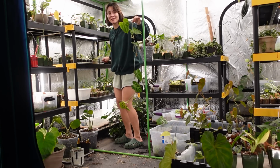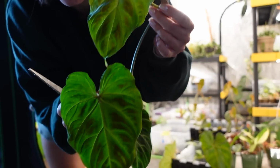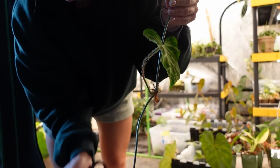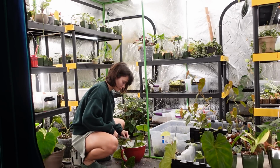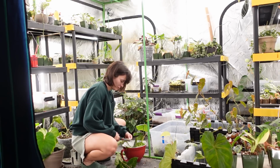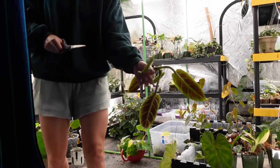I've been waiting to cut this varicosum for so long. Look at how gorgeous these leaves are. So lush. This is a Philodendron subhastata.